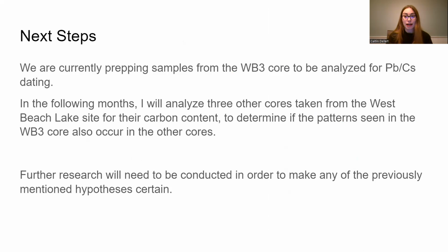The next steps that I will be taking is prepping samples from the WB3 core to be analyzed for lead cesium dating. And in the following months, I will also be analyzing 3 other cores taken from West Beach Lake to determine their carbon content and see if there are similar patterns as we have seen here.